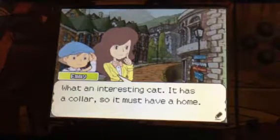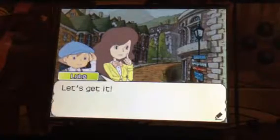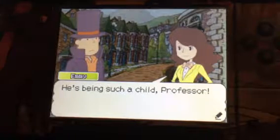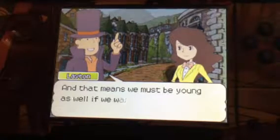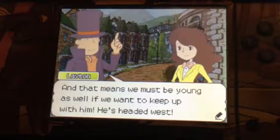What an interesting cat. It has a collar, so it must have a home. Let's get it! Luke, stop! He's been such a child, Professor. Well, he is one, Emmy. He may be a precocious one, Emmy, but Luke is still a young boy.